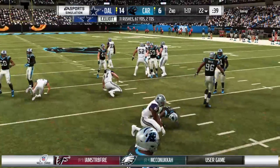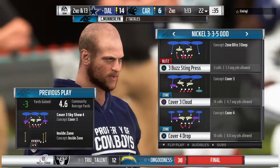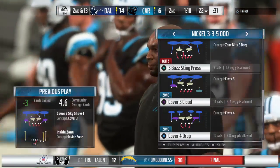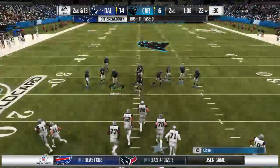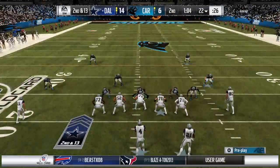And he is met in his tracks behind the line of scrimmage. A loss of a full 3 yards, and now it's second down. A 3-yard loss to start the drive. They'll look to make that up and then some on 2nd and 13.